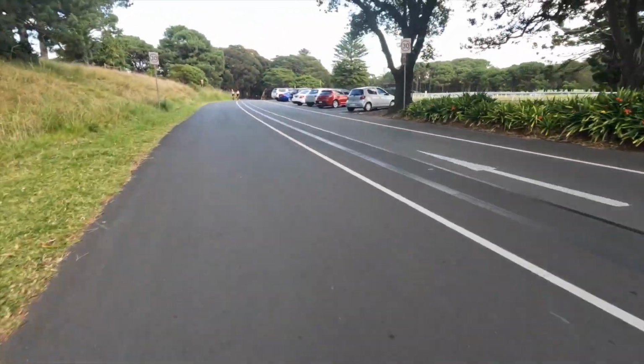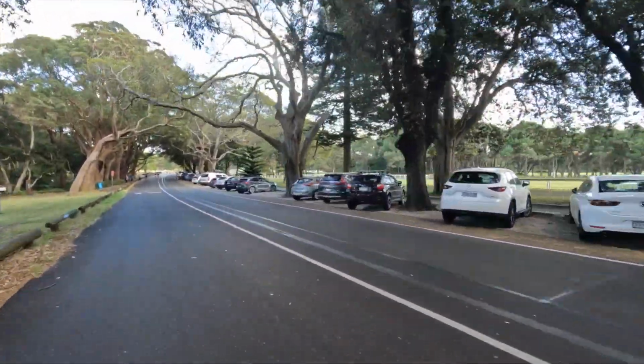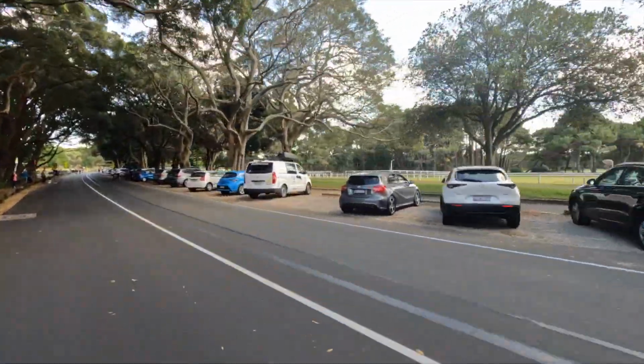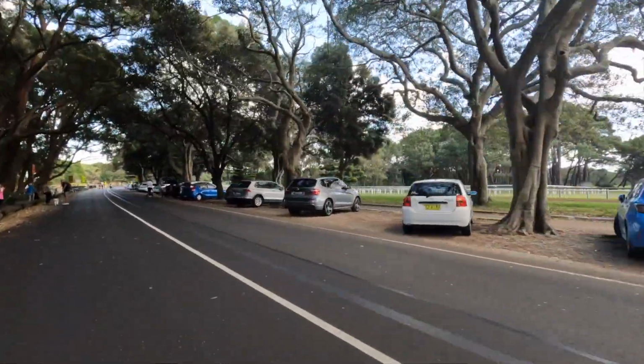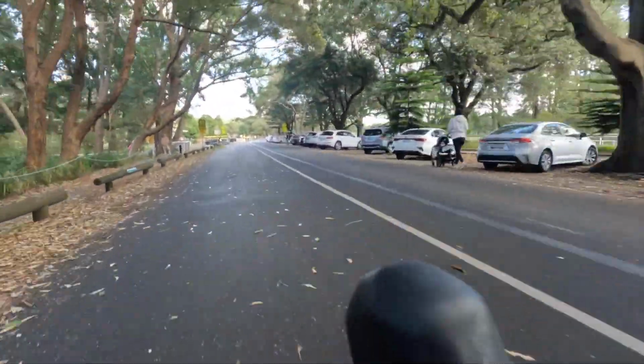Have you been to Sydney? This is Centennial Park in Sydney. It's just on the south side of the Harbour Bridge. My sister lives in a suburb called Glebe, and that's usually where we stay when we go to Sydney.